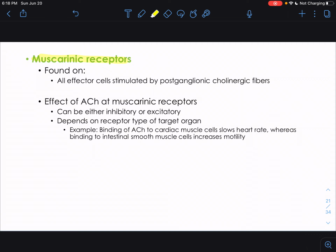Muscarinic receptors, again, acetylcholine, cholinergic receptors, are found on all effector cells stimulated by postganglionic cholinergic fibers. And muscarinic receptors can either be excitatory or inhibitory. Okay. It depends on the receptor type of the target organ, which gets a little bit advanced for us. But for example, if you bind acetylcholine to cardiac muscle cells, it will slow the heart rate. But if you bind it to intestinal smooth muscle cells, it increases motility. Okay, so it depends on our target organ. It can be excitatory, can be inhibitory, but yeah. Okay, so that's our acetylcholine receptors.